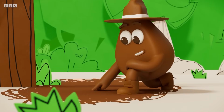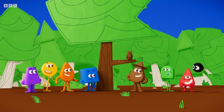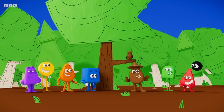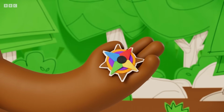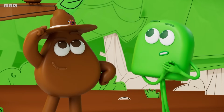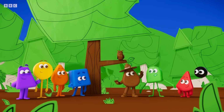I'm brown. Down to earth, that's me. I'm an adventurer and a colour explorer. And now that I've found you, I've earned my colour explorer badge. Oh, wowzers. It's great to meet you. And you're right about the tree. Brown and green go well together.